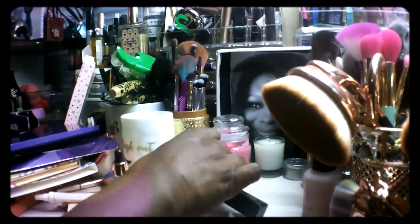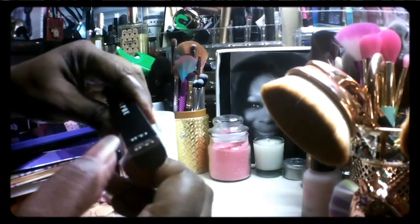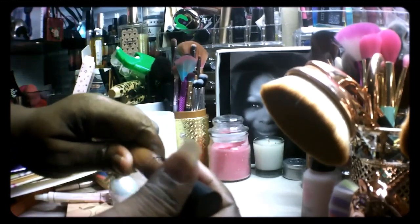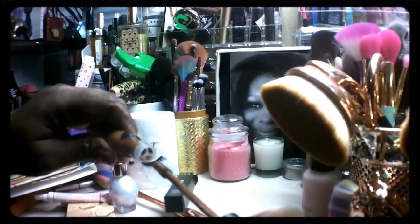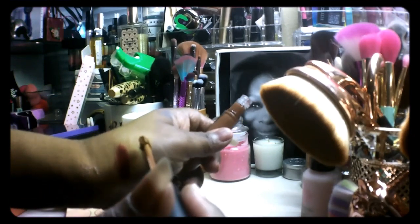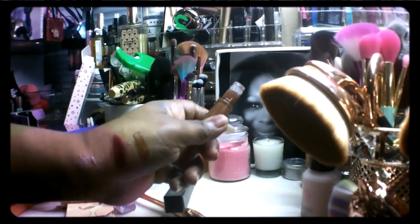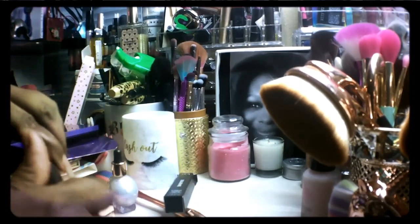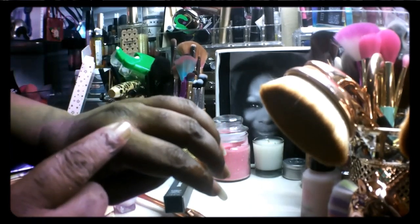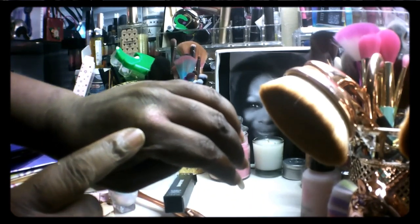Yep. And I also picked up this Morphe concealer. So let's see what it does here. This should work for concealing. That's what it looks like. Now, I am going to note that the highlighter, once it's settled in and dried, this is what it looks like now.